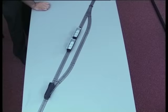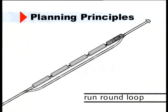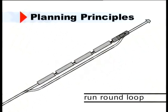There are 2 crucial design factors. Firstly, make sure that the run-round loop is long enough to accommodate the longest train you're likely to run. Secondly, the loco release head shunt must be of sufficient length for your largest loco to clear the points.